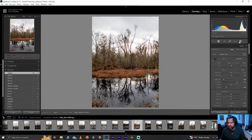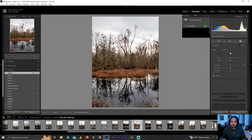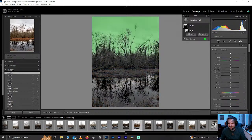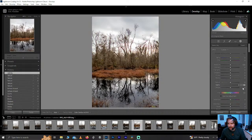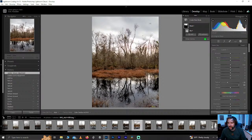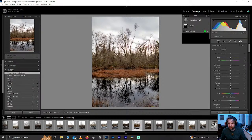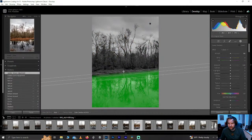So let's do a couple of things. Let's do a sky selection. Yeah, Shelby Lynn, I've got one of those that I'm thinking about. I'm gonna pick that out in a sec. Sky selection, excellent. Let's go ahead and clarity that up. Let's get some texture in there, but bring the texture down on it. Cool. All right, now let's do a new mask with a linear gradient so we can get some water in here.